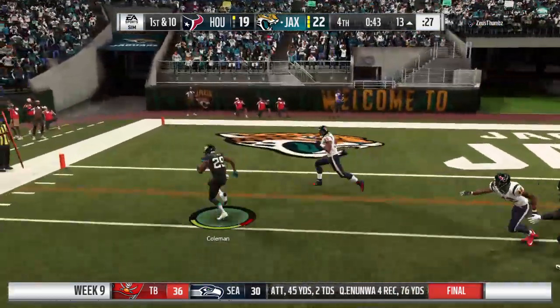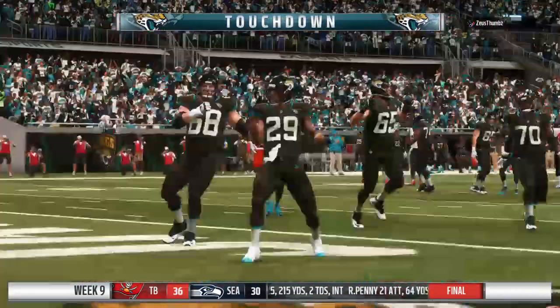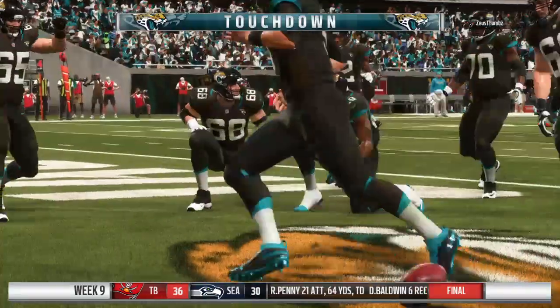They'll try to close it out now. And he's across for the touchdown. And in the final minute, that should just about seal it.